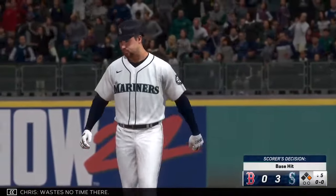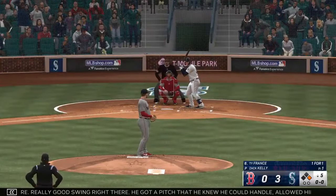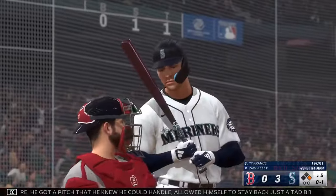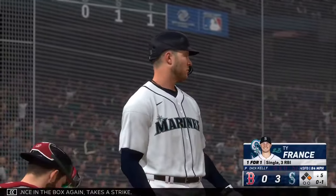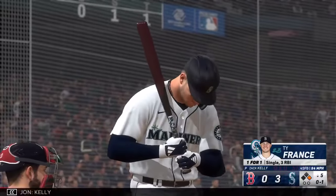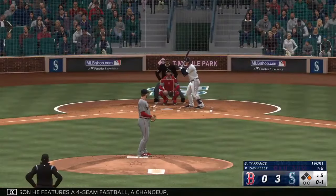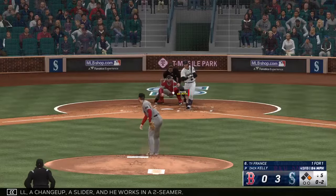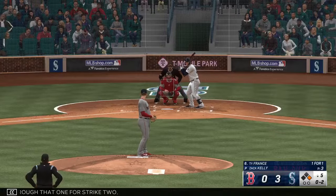Waste no time there. Really good swing right there. He got a pitch that he knew he could handle. Allowed himself to stay back just a tad bit longer. And he hit the ball on the screws. France in the box again. Takes a strike. Kelly, in his second season, he features a four-seam fastball, a changeup, a slider, and he works in a two-seamer. Swings through that one for strike two. No ball. Two strikes.